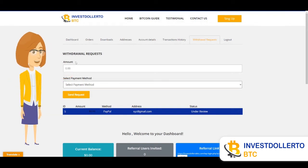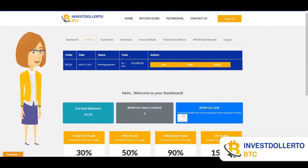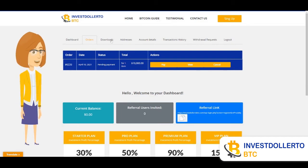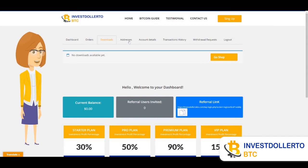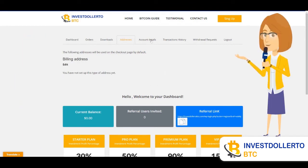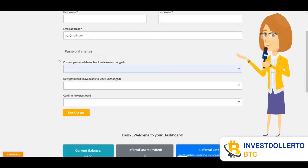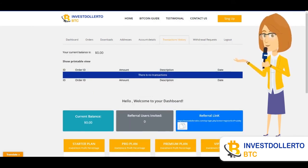Other features of the website include order details. You can check your orders history here. Downloads. For managing your investment plan downloads. Addresses. You can edit your billing address here. Account details. Your account profile information can be managed here. You can also reset your password from account details tab. Transaction history. You can view your deposit and withdrawal history in this tab.